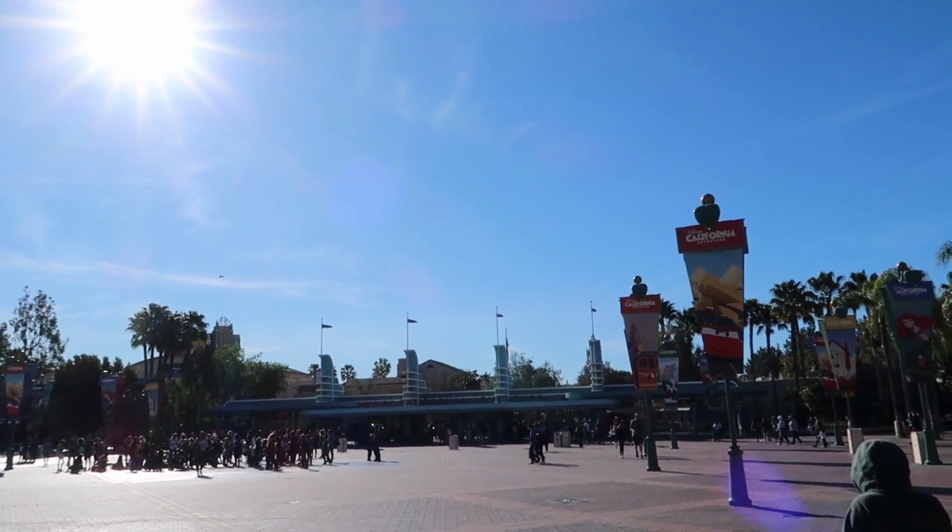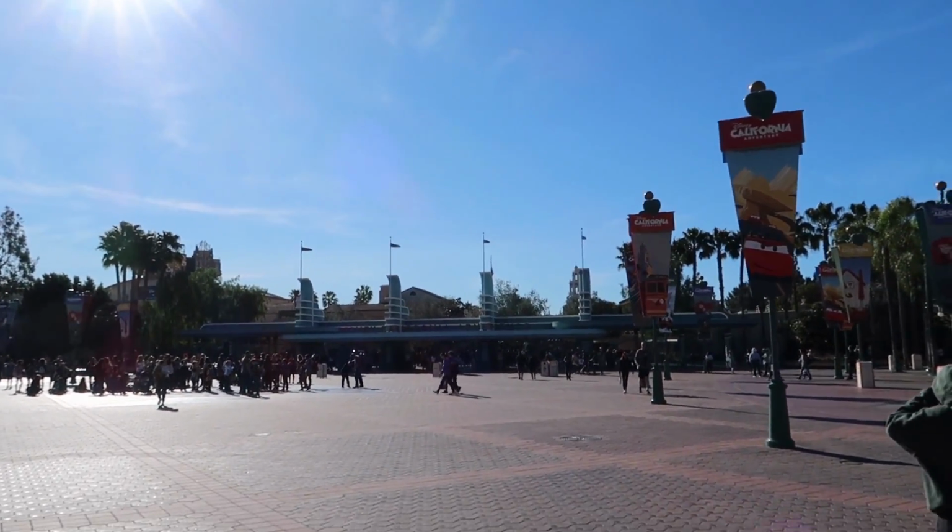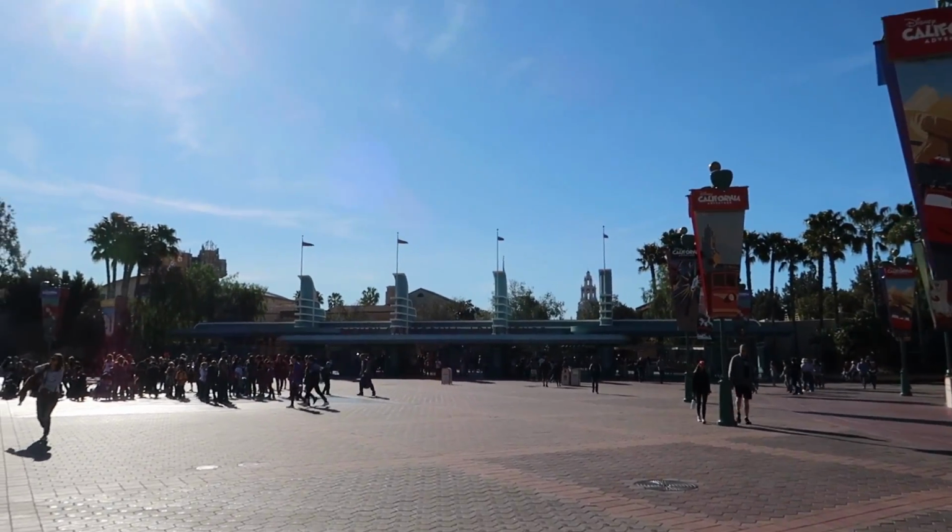So that is it for the Disneyland side of the resort for construction. So let's head on into Disney California Adventure and see what we can find there.